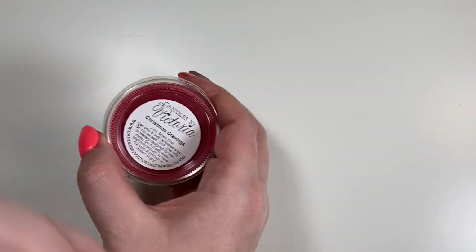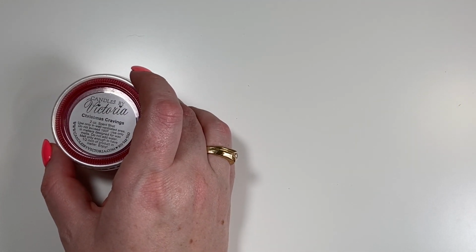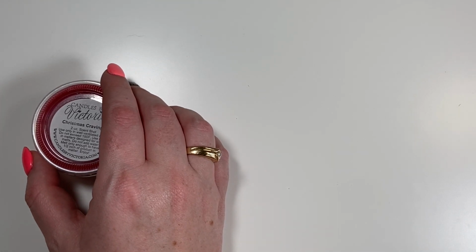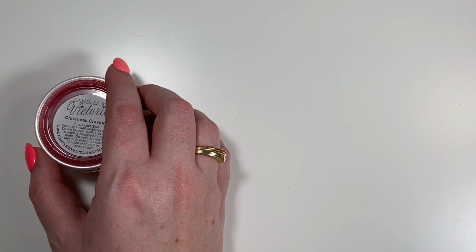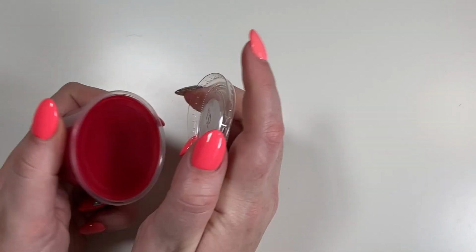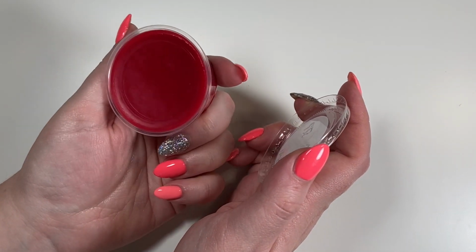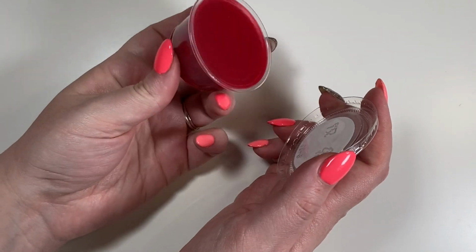Then we have Christmas cravings. Where is this? Like, I got stuff all over the place. Okay, so Christmas cravings. This is spice, molasses, vanilla, and cotton candy. This one's good because you can't really smell the cotton candy. It's just a very Christmassy, sweet, spicy smell.